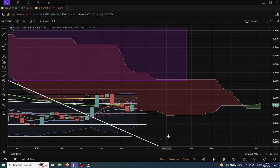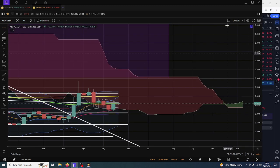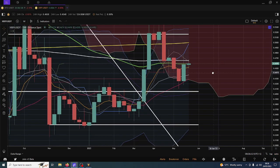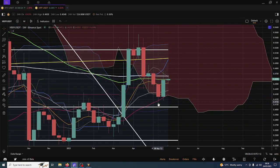We'll zoom in a little closer so we can have a little look at that. So, standard Bollinger Band retest here on a weekly. So again, as far as the weekly time frame is concerned, odds are in favour of further upside. It's only the 3-day that says the opposite.